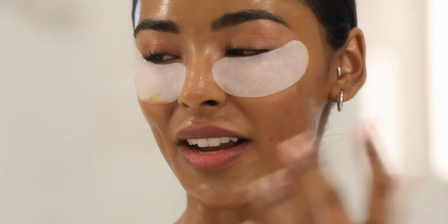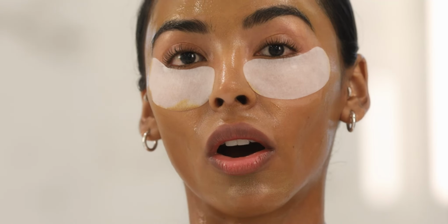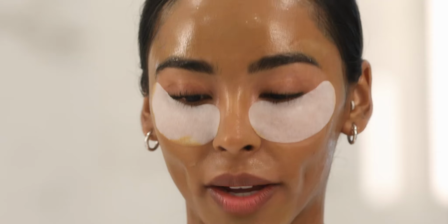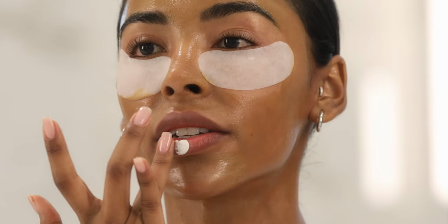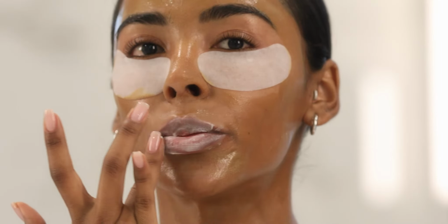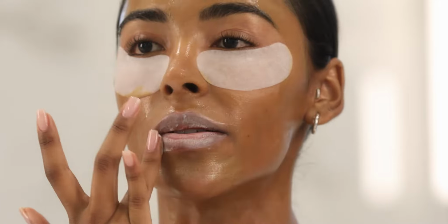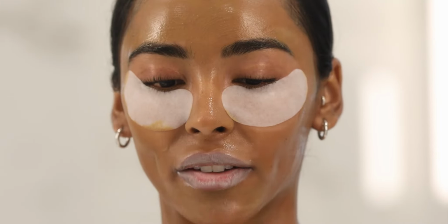Now that I'm done, I'm also gonna apply a little bit of this Mask VIP 02 on my lips and on top of my eyelids. It's just such a nice hydrating mask. And I really feel like it makes my lips super smooth and ready to apply that heavier lipstick depending on my events.